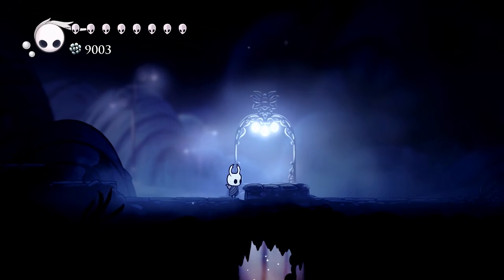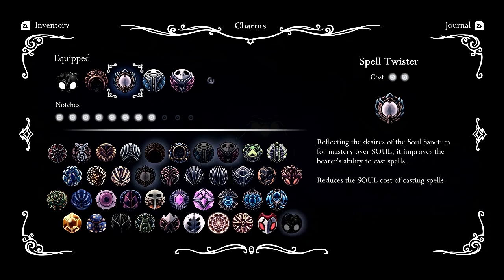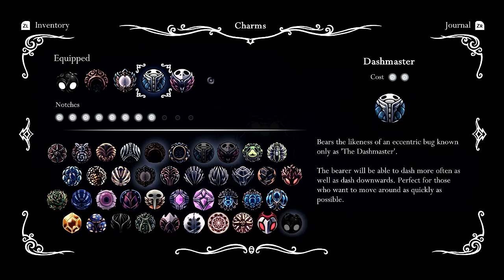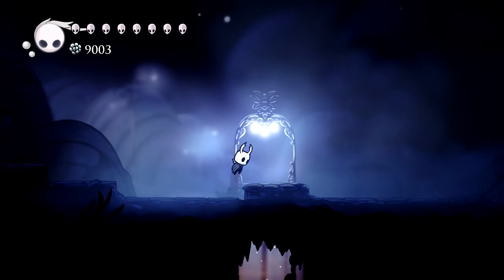While you're doing this over and over again, you're going to want to make sure you have a couple of charms equipped. The Shaman Stone's going to make it so that your Desolate Dive does a wider area of damage. The Spell Twister is going to make it so you can use less soul. The Dash Master and Sprint Master just so you can get to and from the bench just a little bit faster.